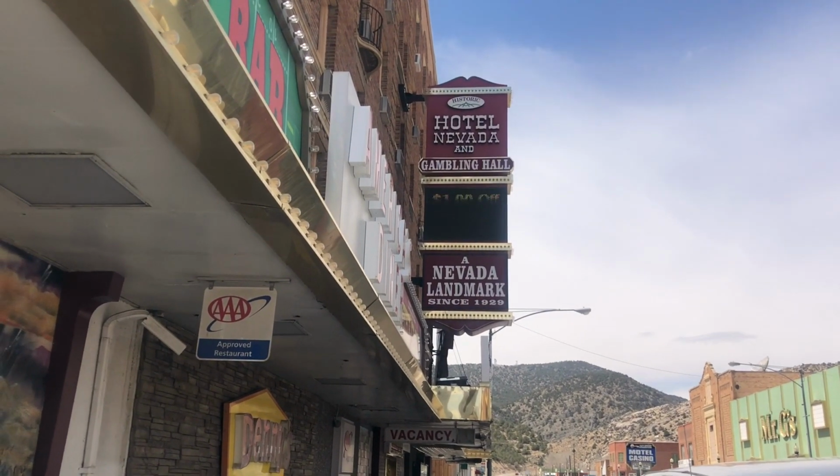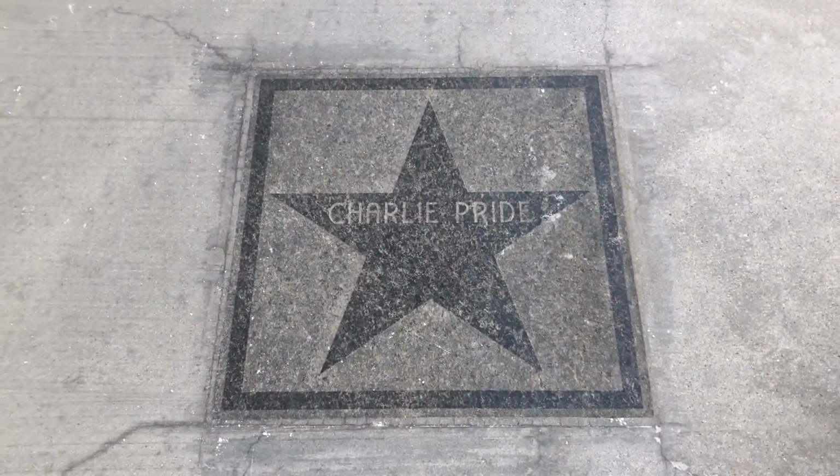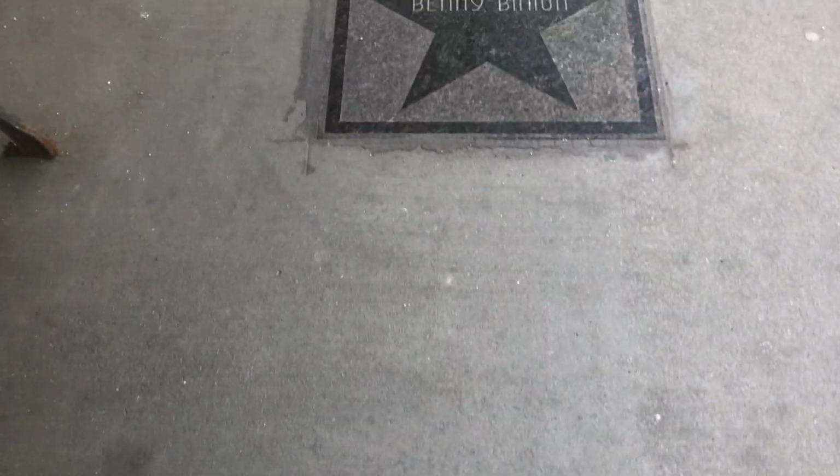Here I am at Hotel Nevada. Landmark here in Nevada. They actually have a walk of fame here for people who stayed here. Charlie Bride, Nick Thompson, Mickey Rooney, Gary Cooper, Jimmy Stewart, Wayne Newton, there's one, President Lyndon B. Johnson, Senator Harry Reid, Stephen King. That's cool.